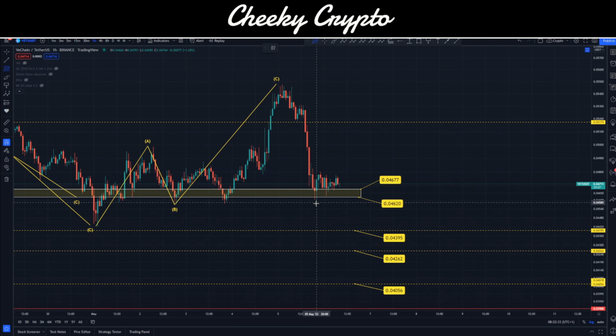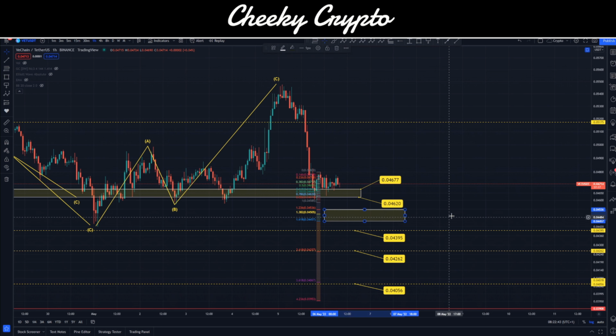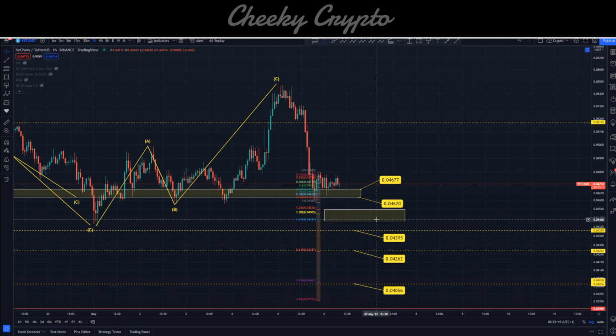What we can do, of course, is take this recent low, take this high point just up here, and again we can measure out where this is likely to go from a most probable area. Okay, the most probable area for this fifth wave retracement is going to be this little yellow box area here. This is basically 4.4 to 4.5 cents. Okay, so right inside that little sweet spot there.